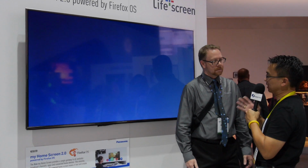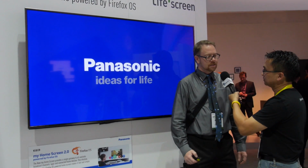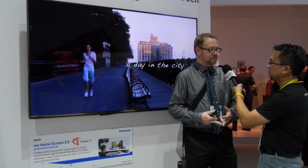So all the Panasonic models, will they be carrying the Firefox OS? Excellent question. All of the Panasonic TVs being introduced in 2015 will have the Mozilla Firefox OS to power My Home Screen 2.0, and we'll also have the Zumo VOD video services search function as well. So everything new will have both of those systems.